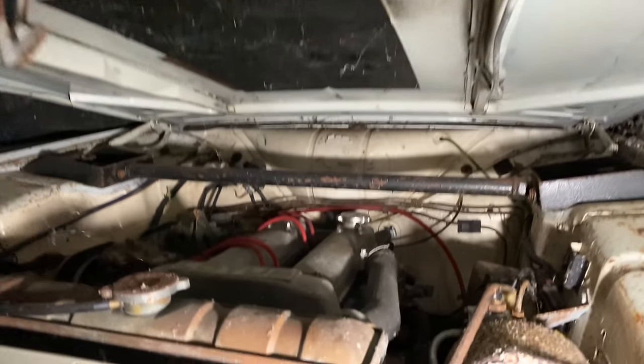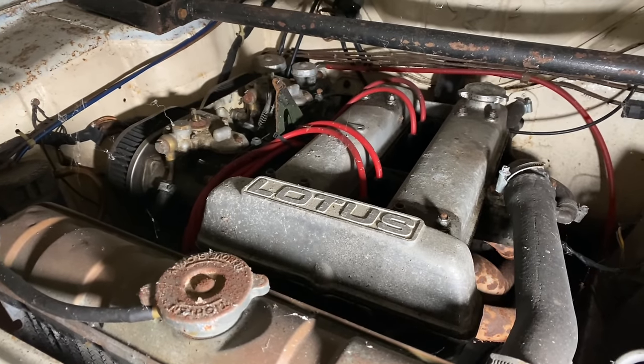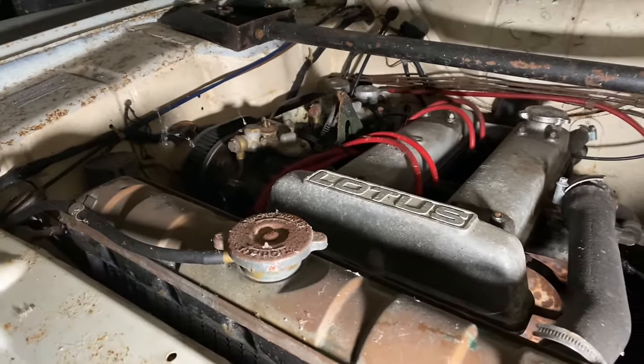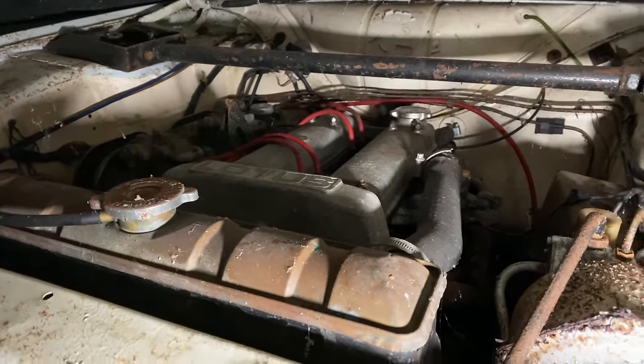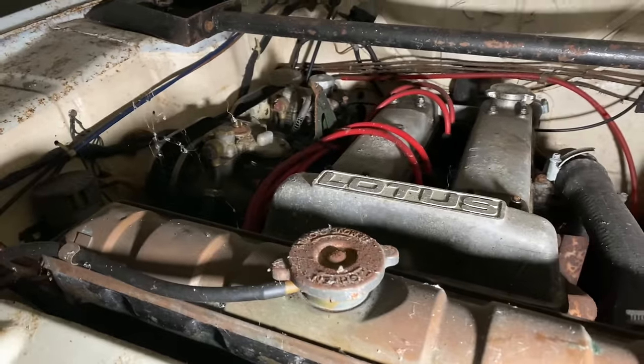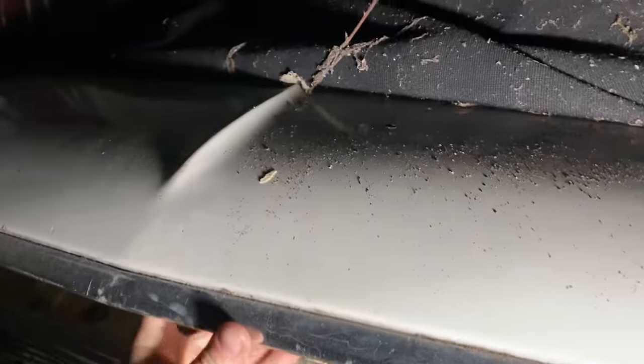Oh my God. Guys, this is a genuine one. We have just found a Lotus Cortina. Oh my God, I can barely speak. Oh my God, this is incredible. I don't know what to say, I really don't. Oh, I can't believe we just found that. Whew. I need to sit down.